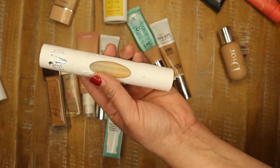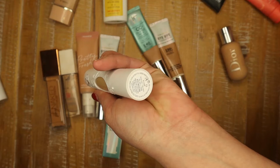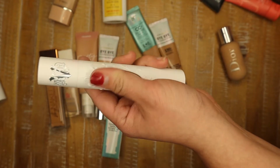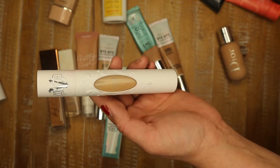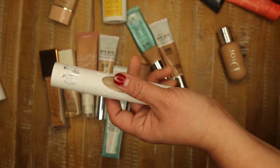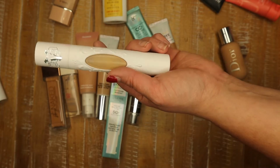All right, here is a newer foundation to me too. This is from KVD Beauty. This is their True Portrait Liquid to Powder Foundation, and it is definitely a liquid to powder. Once you put it on the skin, it totally transforms into a powder finish, and I really like this. This is great for oily skin, so I'm going to use this more and hold on to it.